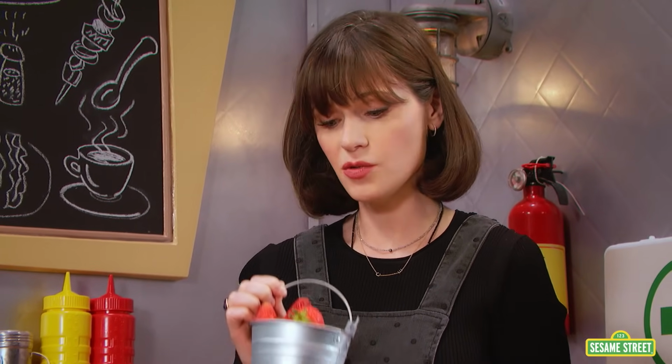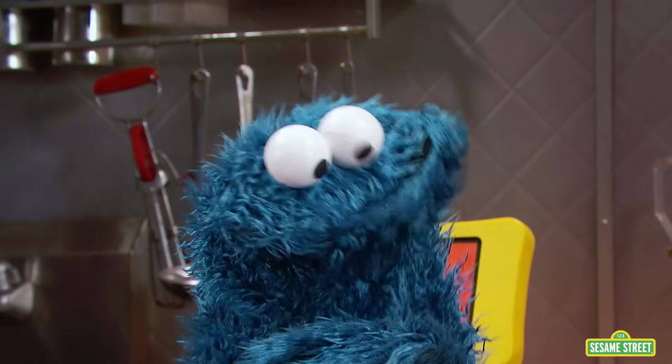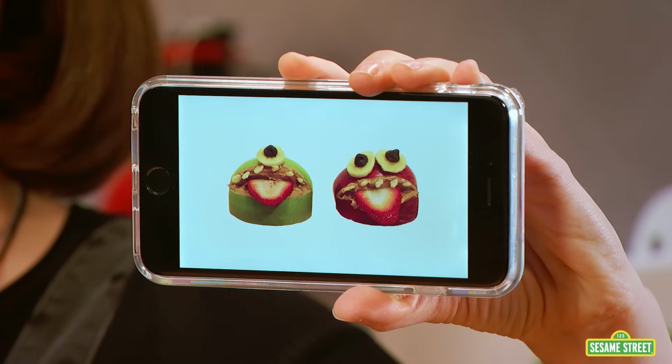Well, I want to make a healthy Halloween dessert for my kids to eat using these strawberries that I grew in my backyard. Can we make silly monster faces together? Oh, that easy! Yes, those are very silly monster faces, but I want to make monster faces out of fruit that you can eat, like these. Oh, yeah, that makes more sense.